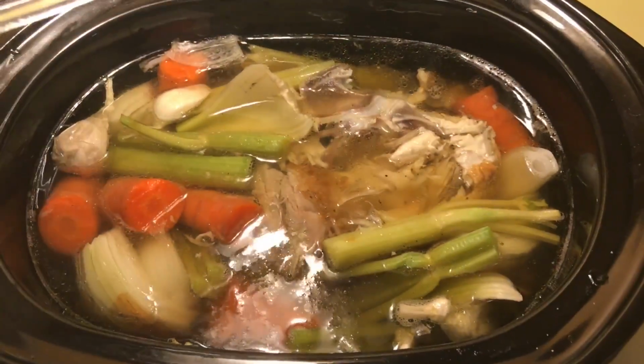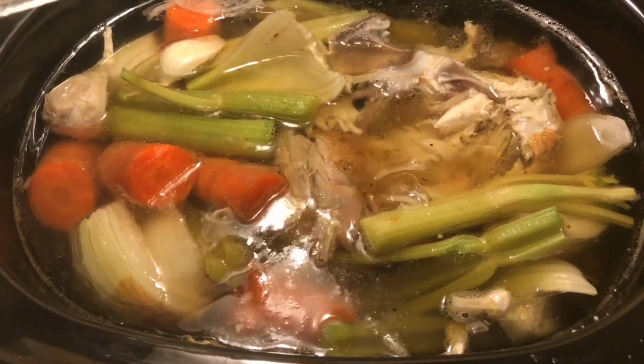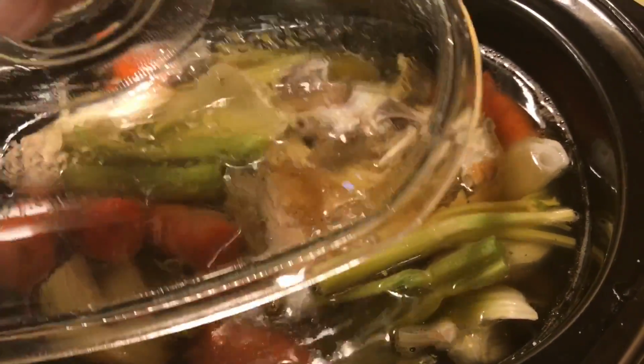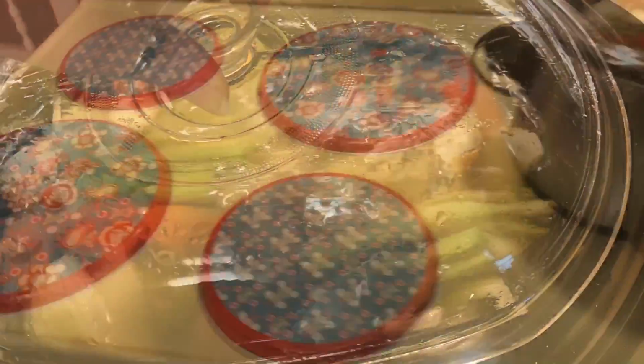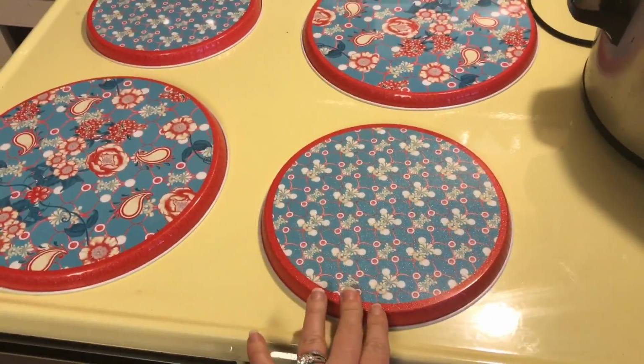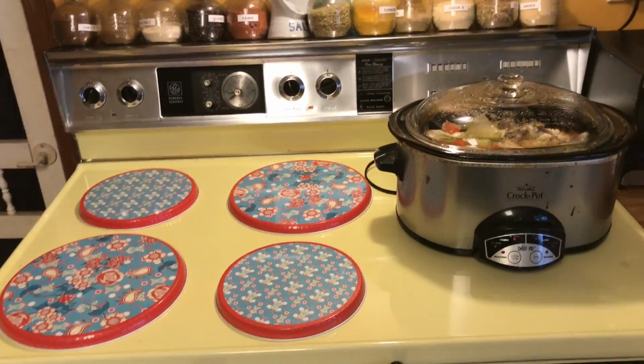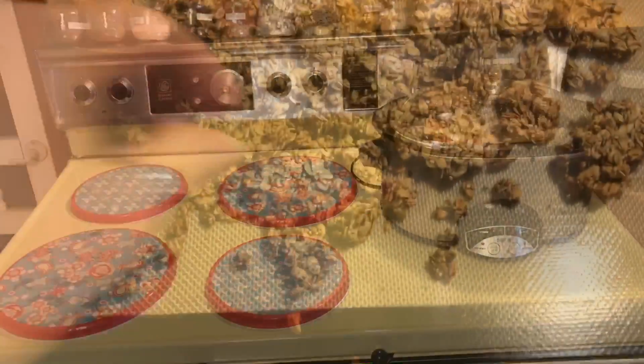So the broth is looking really nice. I've got it on high still. Still got a long way to go because it's still clear, but it smells amazing. Yum. Can we just talk about how adorable these are on my yellow stove? Oh my god, I feel so fancy. Housewife level up.